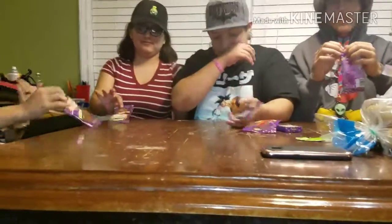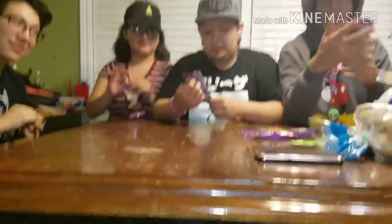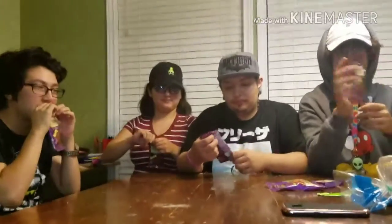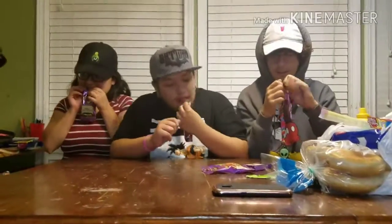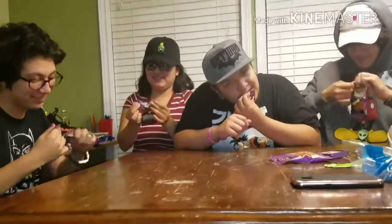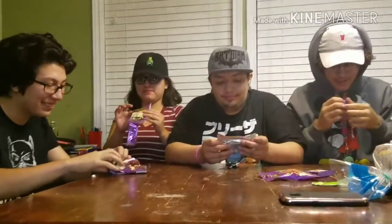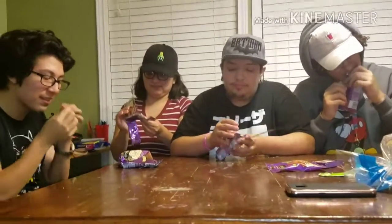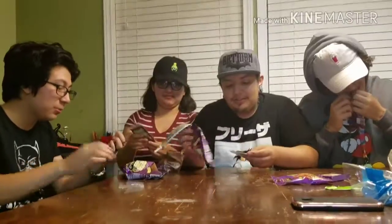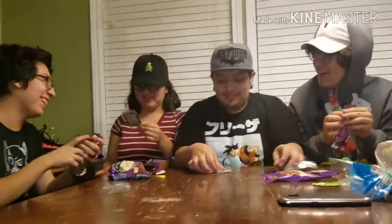These chocolate frogs, they tried to make it as close to the movie, with the exception of the packaging. So you get a free wizarding card, like a wizard trading card with each one. Oh, I smell. Yeah, that smells. Do they have a scent? Like chocolate. Ooh, who did I get? Albus Dumbledore.